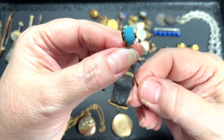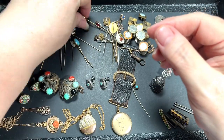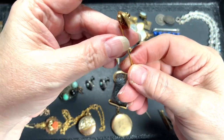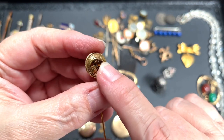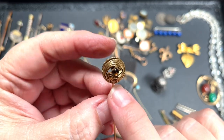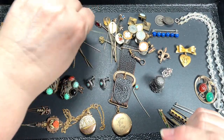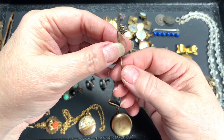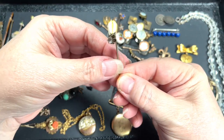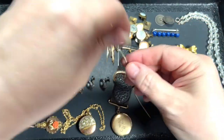It could be just glass or it could be turquoise. In the center is a stone. If anybody's interested in any of these, just send me an email and I can give you the price, individual prices.